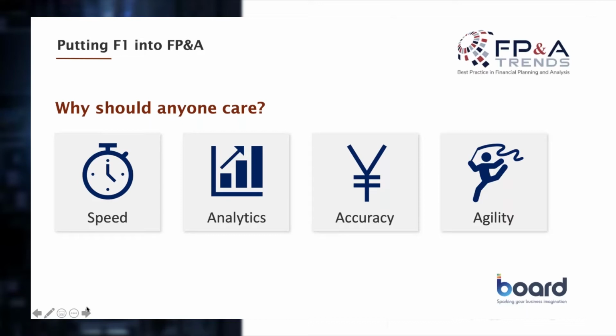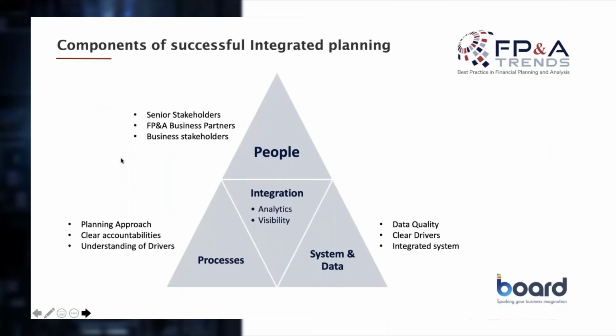So how did we go about achieving this, and what are the important things? If we just move forward to the next slide, we can have a quick look at those. In my opinion, there are some key steps involved in implementing successful integrated planning. First of all, you really do have to start with the people, and getting senior stakeholder buy-in is incredibly important. If you are fighting the culture within the organization throughout a project to implement integrated FP&A, then you're really fighting on too many fronts.